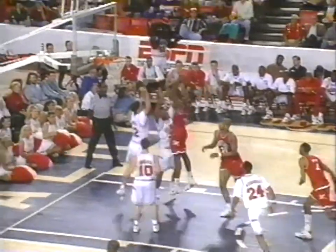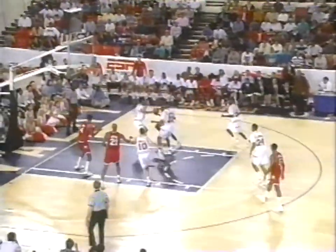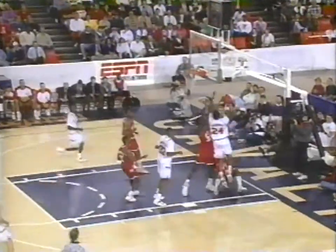And off the miss, Webster had it taken away by Smith. Ryan Miner rejects him. That's a 6'7 sophomore rejecting the 6'10 freshman. They go at it again, and Smith wins this time. See, I like his intensity. He just keeps going after you. But now the guards have got to get back quicker.